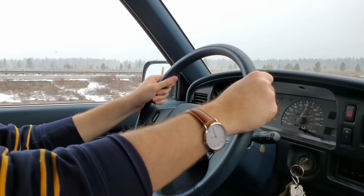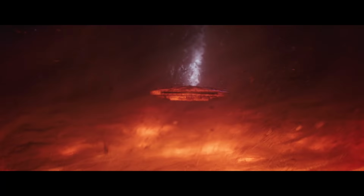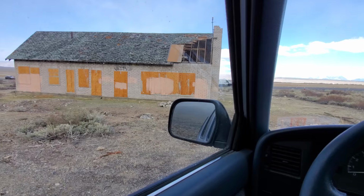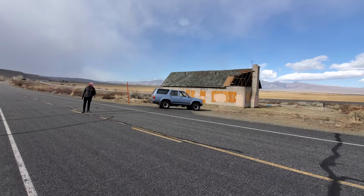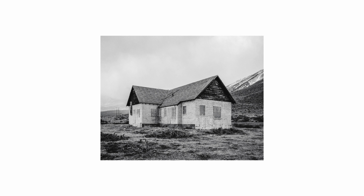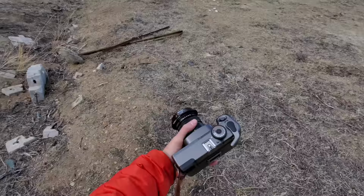As the snow started to fall harder, we raced up through the pass and back to town. Like the Millennium Falcon in my favorite movie, Solo, a Star Wars story. There was one more abandoned building along the way, and so, naturally, we found ourselves shooting at it. Again, I powered through a roll of HP5, rated at 800.